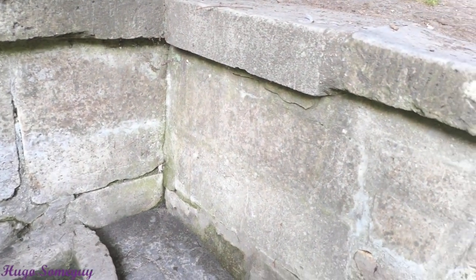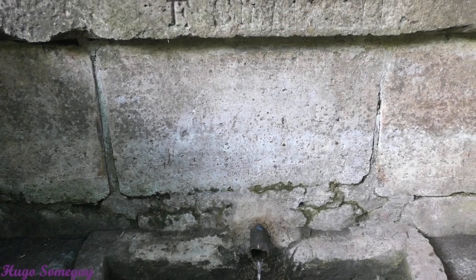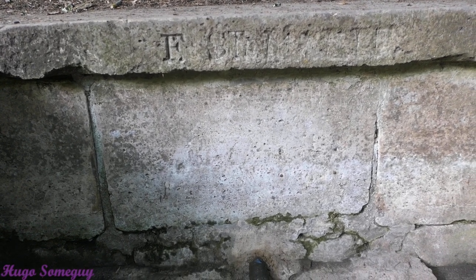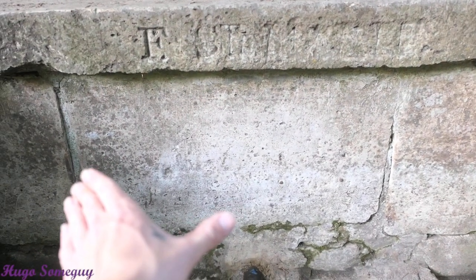I don't think it's that ancient, but it's probably after Christ, definitely. 13 something. That's the inscription we find. And I just filled up some water with it. And it's been repaired, but the first blocks are big like that.